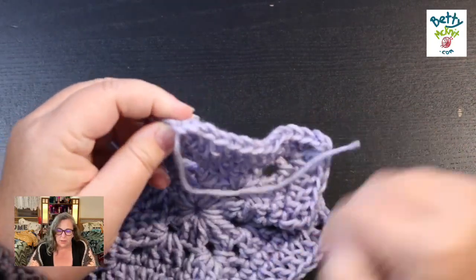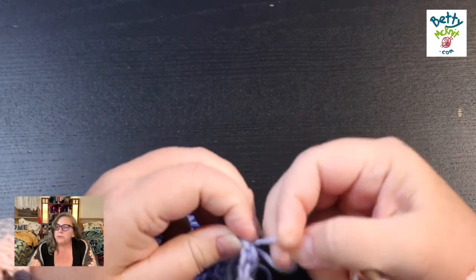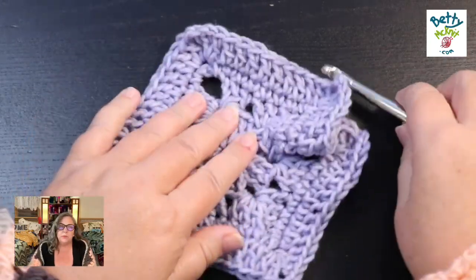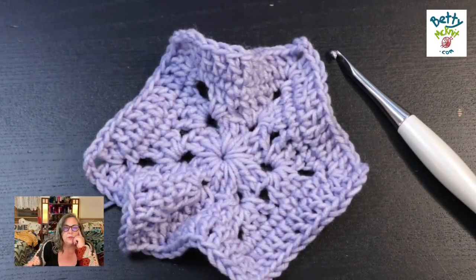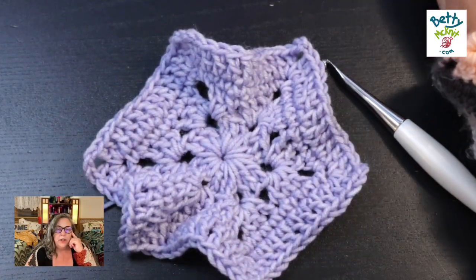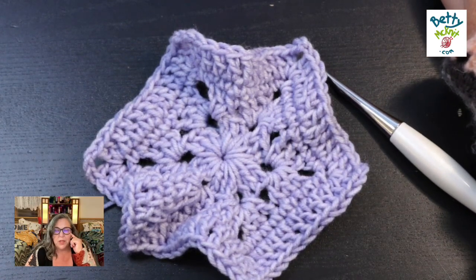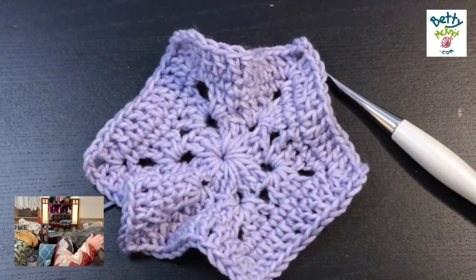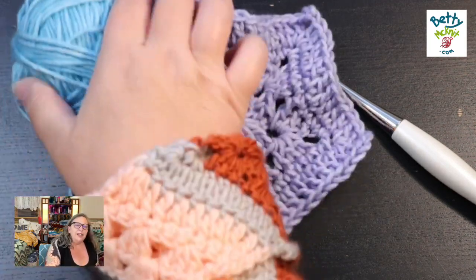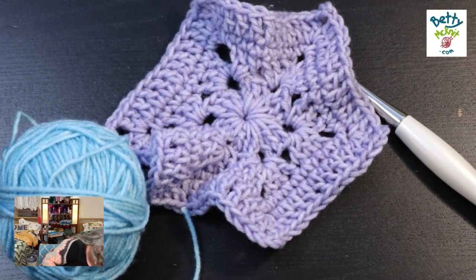I'm just kind of tucking this little end away here so it doesn't keep bothering me. What round was that? Was round 5. Round 6 is next. What I really enjoy doing on these calls is having you all decide what the next color is I'm going to use.